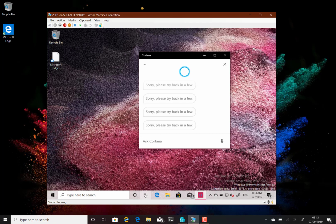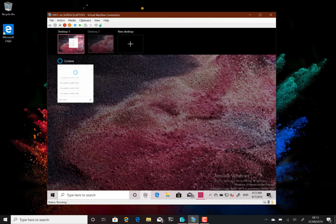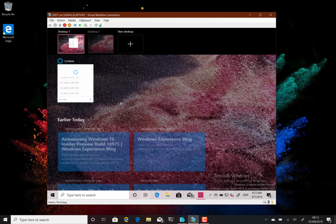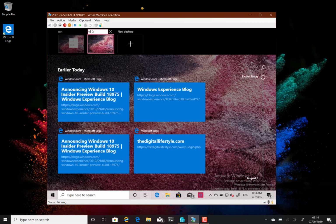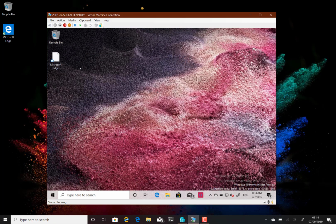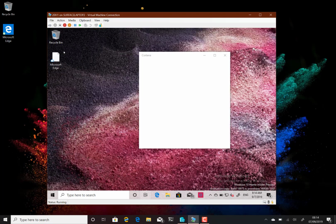The other thing that they've changed is the virtual desktop renaming is back. It was there and then it went away, and now it's back again. So now you can rename these desktops, and so you can have one called Test and one called Work, and so on. So you can flick between them like that, and you can use the task switcher to go between them. So that's back really.